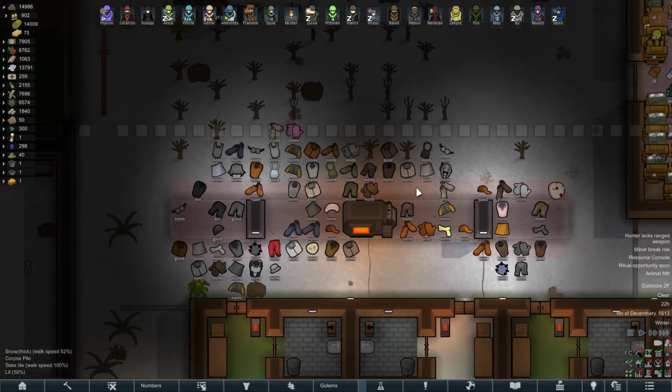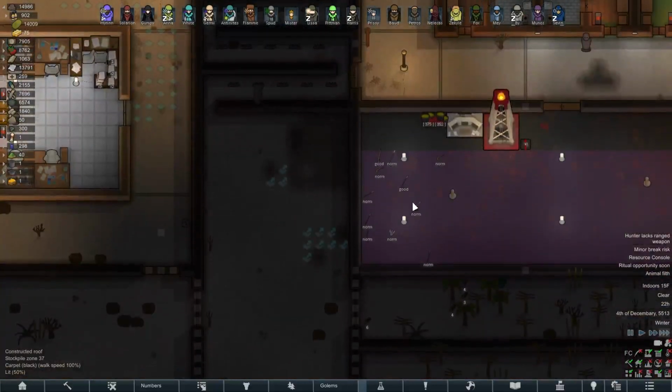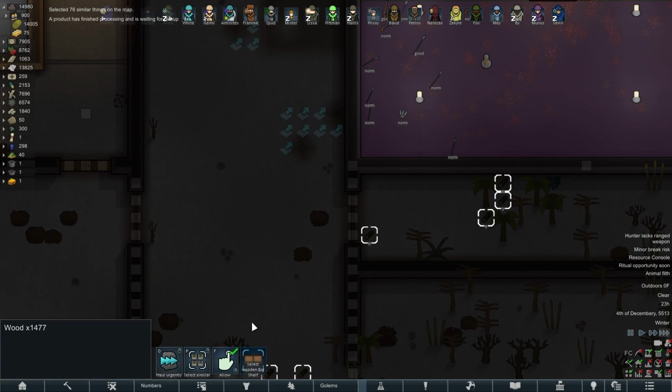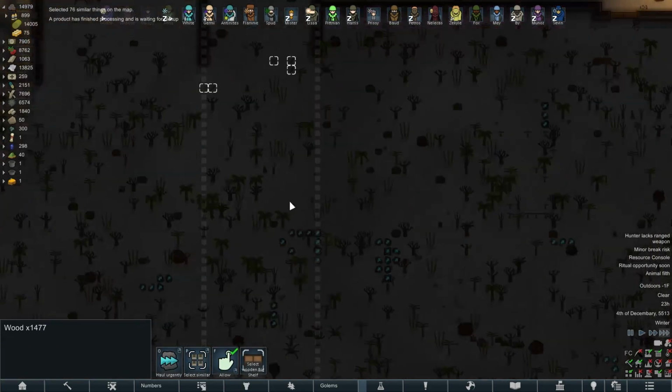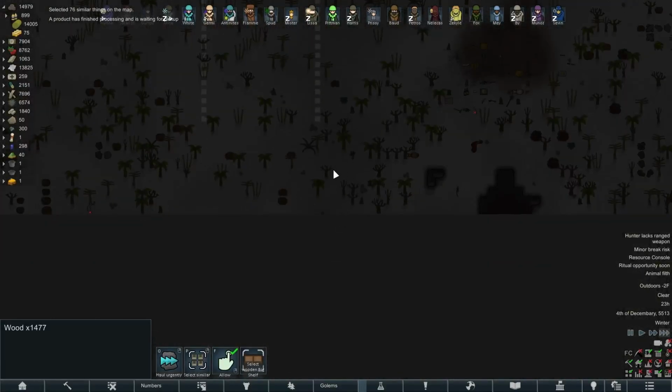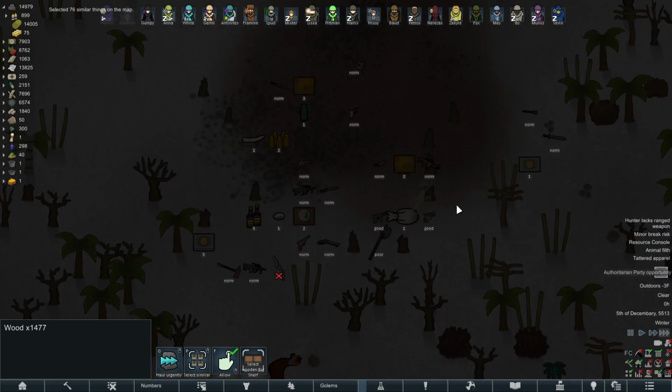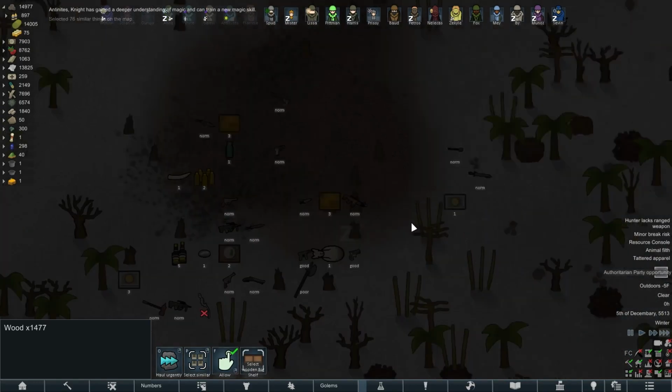There's still a lot of cleanup to do, too. There's a lot of hauling to get done in general. And we have almost 1,500 wood now. What about down here? Did this all get cleaned up? Oh, not by a long shot. No. There's still food down here, actually.